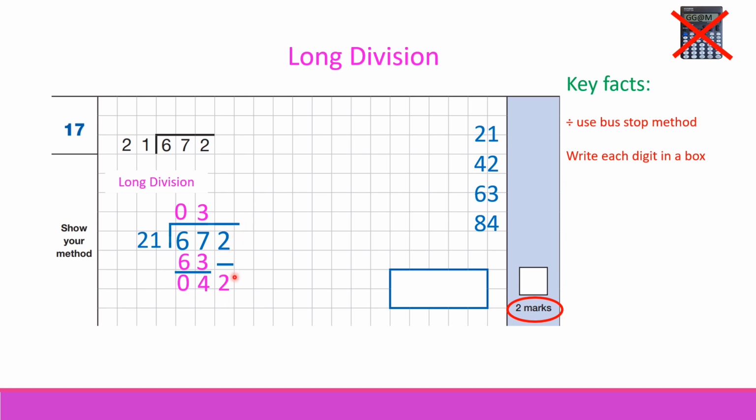So the 2 just drops down here next to the 4, and I'm looking at how many times does 21 go into 42. So you can spot on the right hand side, it goes in twice. So 42 is the second one down here. So 42 goes in twice, so that's at the top for 2. And then I write 42 underneath. When I subtract these, the answer is going to be 0.